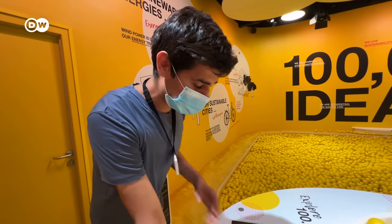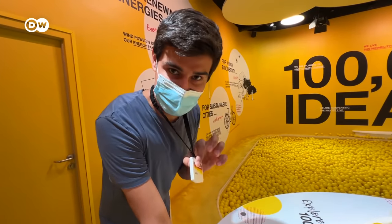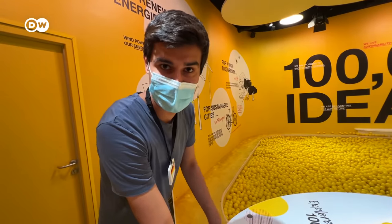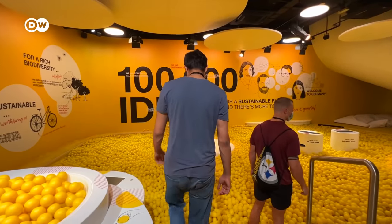This table here is personalized to my name tag. It recognizes when I come near and shows my name here and the language that I speak. Or you can dive into the ball pit.